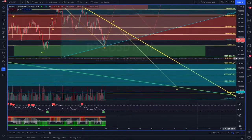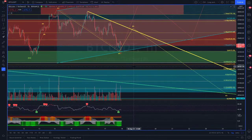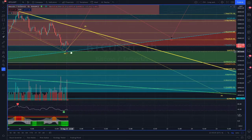So, all right, I think that pretty much sums it up. I would be shocked if we didn't see a little bit of a bounce from here. All these wicks down, and the indicators are saying that we really should see a little bounce, at least to that trend line. So anyway, we'll see.